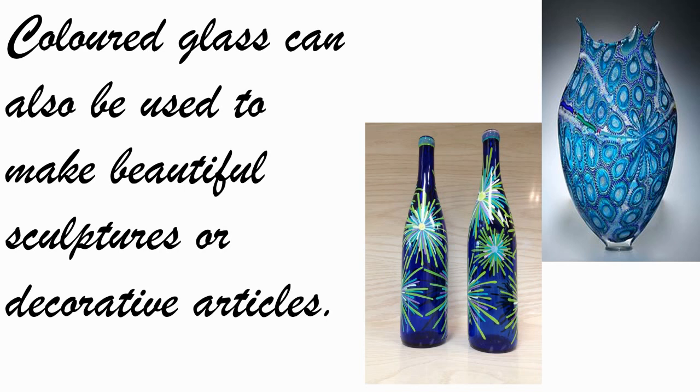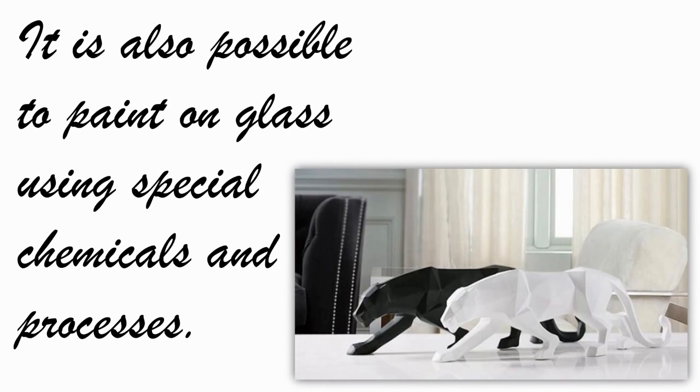It is possible to paint on glass using special chemicals and processes. Yes, you can paint your own simple plain glass by using paint or any other chemical materials. And you can see how decorative it can be.